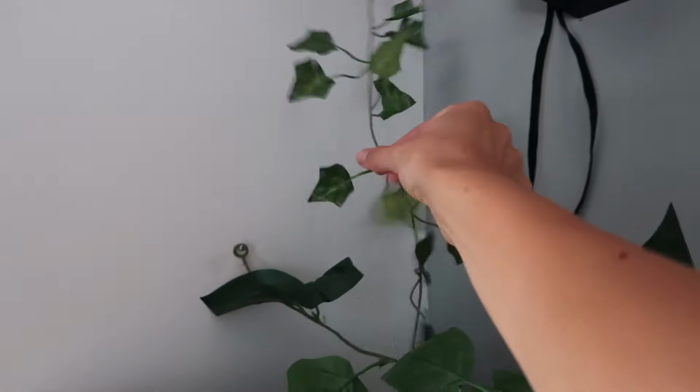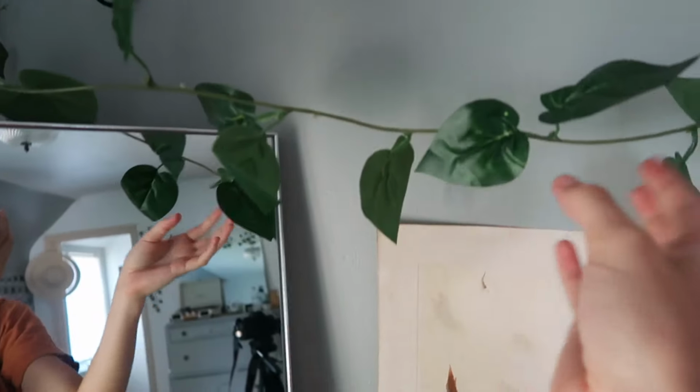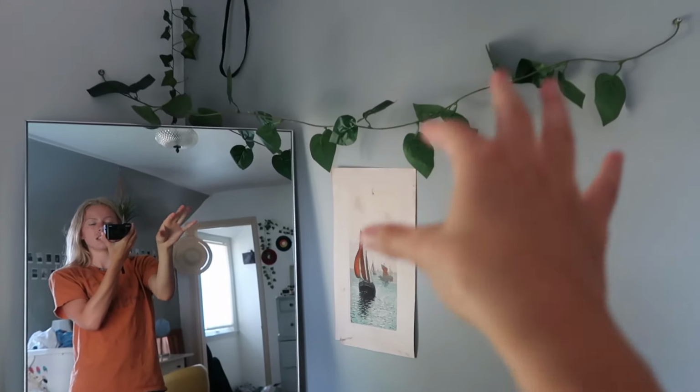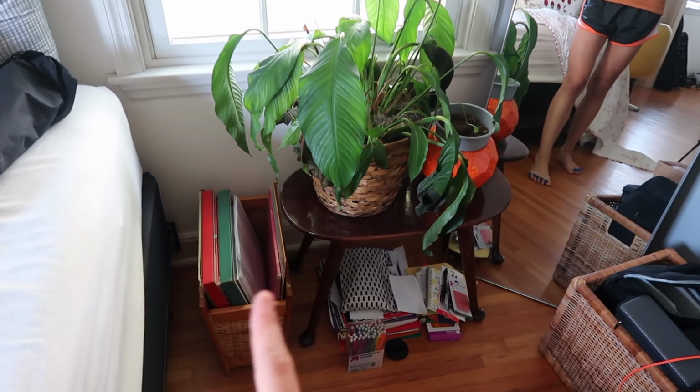Don't tell me you haven't seen this before. And then this one's just a little different. The leaves are shaped differently. It looks just more unique. So I definitely like this. I definitely do. And then right here, I have some records going over here.